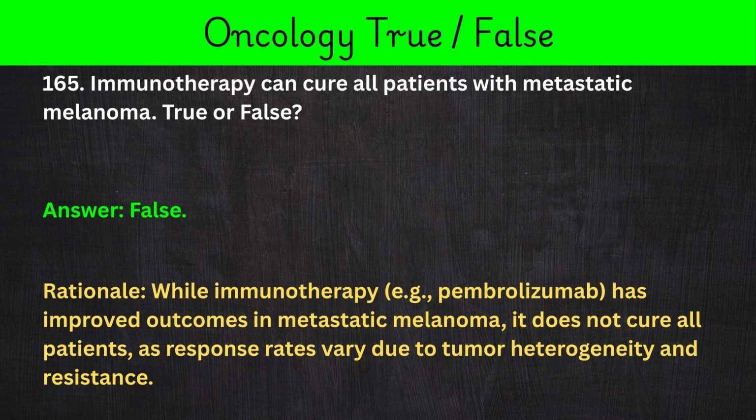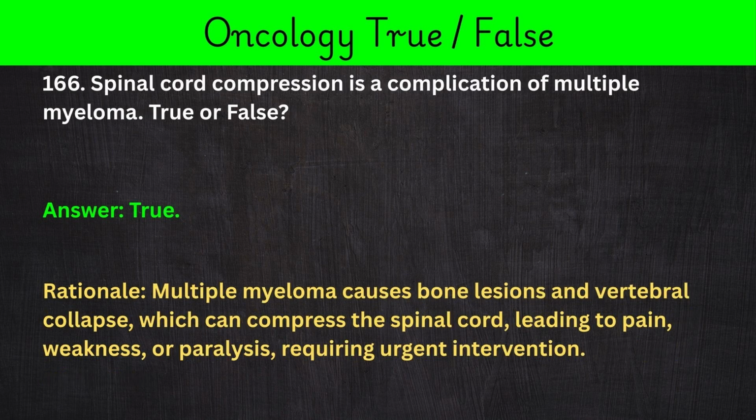165. Immunotherapy can cure all patients with metastatic melanoma. True or false? Answer: false. Rationale: while immunotherapy, e.g., pembrolizumab, has improved outcomes in metastatic melanoma, it does not cure all patients, as response rates vary due to tumor heterogeneity and resistance.